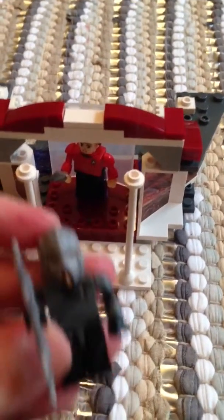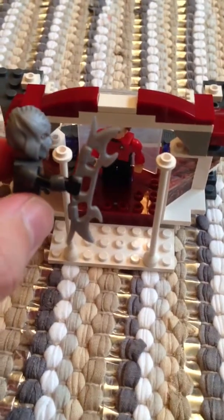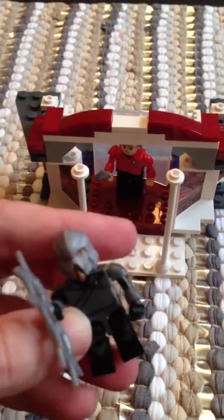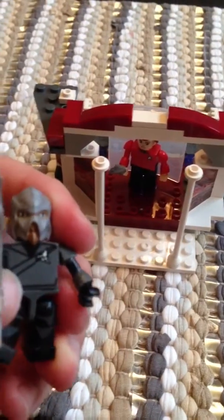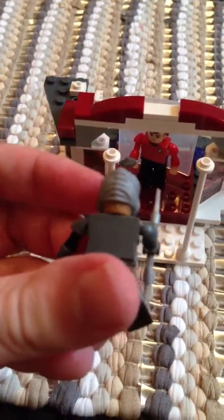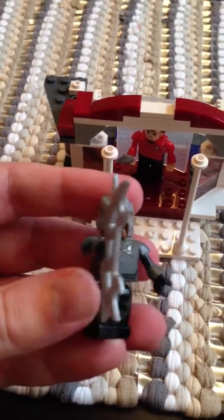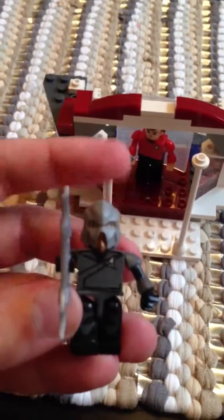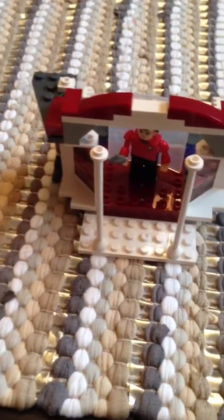Both figures are pretty basic. I mean, the Klingon comes with this sweet little sword thing. I'm sure it has an actual name. Forgive me for not knowing it. His leg joints are a little loose. Everything about him otherwise is pretty good. There's a decent amount of characteristics going on here. All of the joints are pretty cool. He doesn't have a helmet that's removable. That's just kind of made into his head, but that's okay.